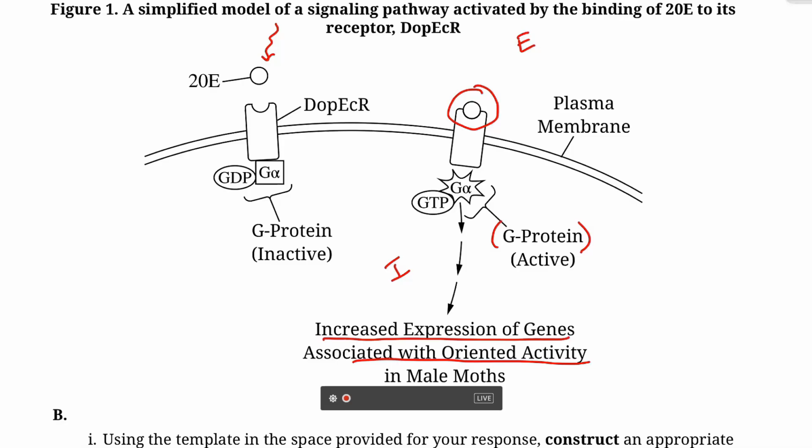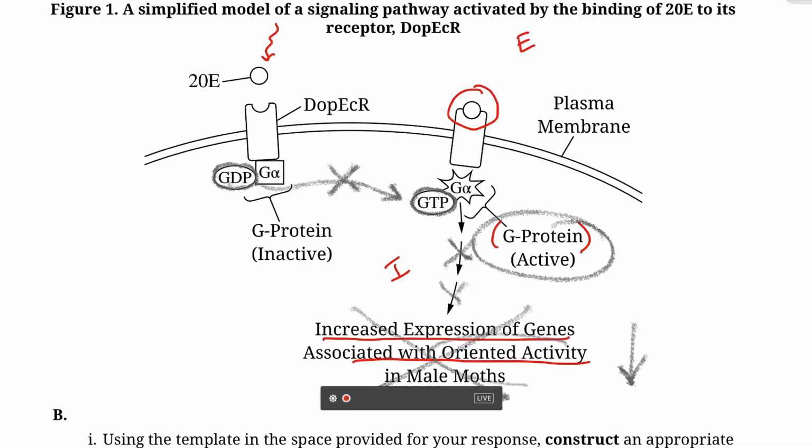Well, somehow a GDP has to be displaced by a GTP, and what they're telling us is this is not going to happen. The mutation prevents the displacement or the GTP binding, okay, prevents this process of GTP displacing GDP. And if this is the case, we are not going to have an active G protein. And that means we're not going to have increased expression of genes, and therefore there's going to be a decreased orientated activity because of that lack of expression. It is just that simple.